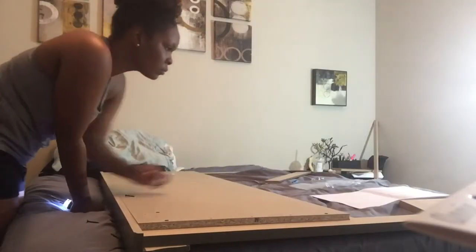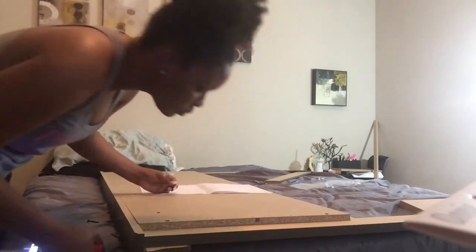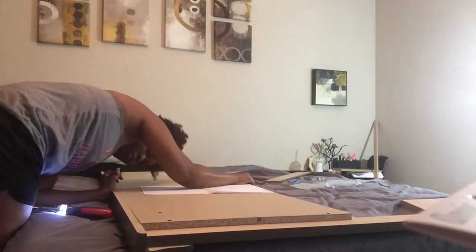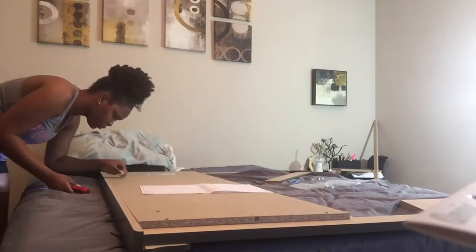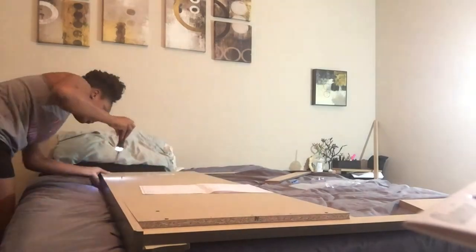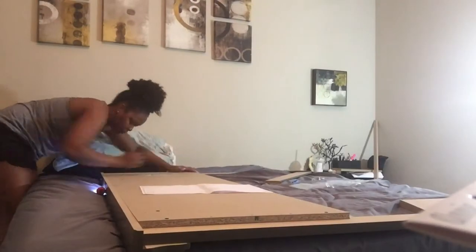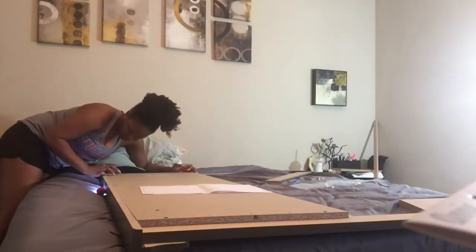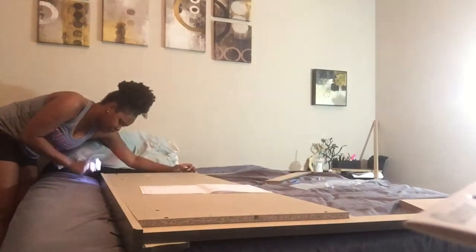Oh, and if you are not the type to be able to read directions very well, you may not want to order from this company, because I'm very detail-oriented and I still had a hard time putting all this stuff together. And it's because the instructions mostly have pictures. There's not any wording, so you're trying to figure out what's the front, what's the back, if you're using the right size piece. It was definitely a challenge.